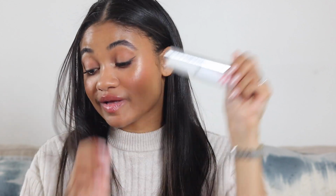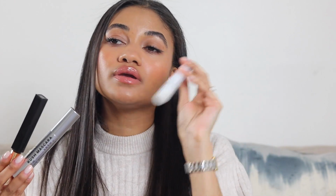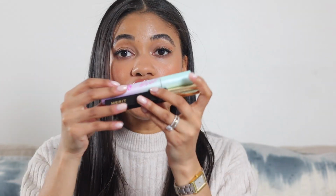Next, let's talk about the Kush Mascara and the Rise Mascara versus the Merit Beauty Mascara, which is another tubing mascara. Now, the Merit Beauty Mascara definitely gives a little bit more of a natural lash compared to the Kush Mascara, and I would say even the Rise Mascara, because the Rise Mascara gives me more of a fluffy looking lash, whereas the Merit Beauty Mascara gives me more of a very traditional style lash with a traditional style mascara wand. But this is a really, really long lasting mascara. It doesn't run, doesn't flake. I really have very few issues with it. These two are definitely in the same vein, but they're also both tubing mascaras.